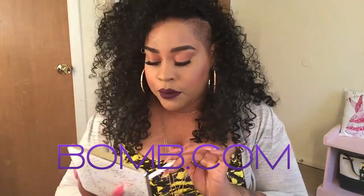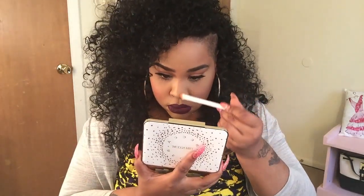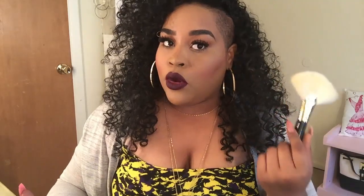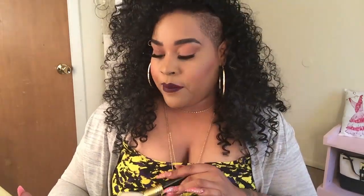Yes. So I'm going to take a little bit of that mineralized blush again in Amaretto, and I'm just going to put a little bit on my nose. And then I'm going to highlight with her highlighter. So I'm just going to do a comparison for you guys. I'm going to do one cheekbone with Champagne Pop, and then the other side with Prosecco Pop.